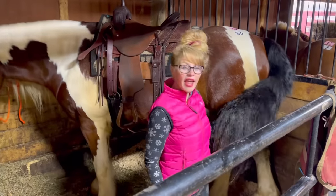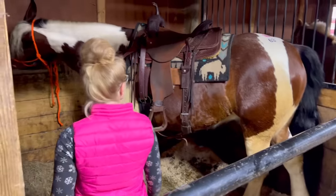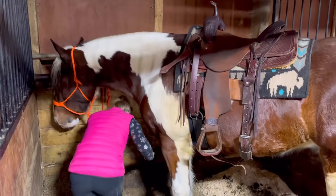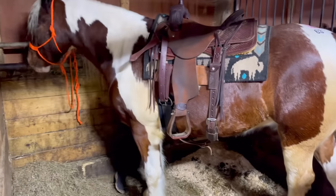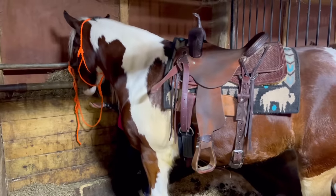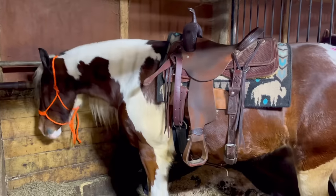He has a ton of mane and tail. I like his conformation and he seems very sweet. Plus he's 6 years old, so there's a lot of opportunity to continue training him and molding him into an awesome horse. Obviously, I'm looking at more than just his flashiness, so that's why I'm checking him out.